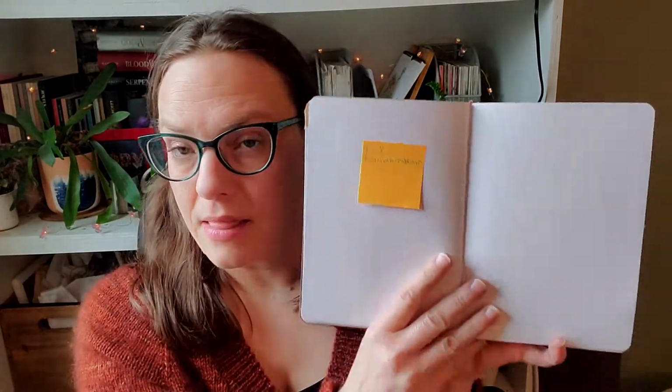Okay. This page is going to be for book recommendations, but I was really tired at this point of not doing my monthly spreads. I really wanted to start putting my monthly content down, so I just left it blank.